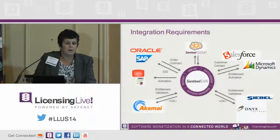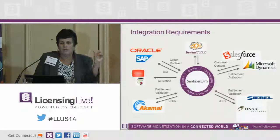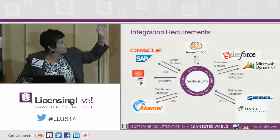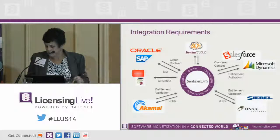So anyway, it really is a matter of fully integrating all these pieces. And you can do them one at a time, or you can do them as a part of a rollout process. But in a really efficient solution, you're touching all of these points. It's those constituencies that I mentioned on the left-hand side that are being serviced by an integration with EMS.